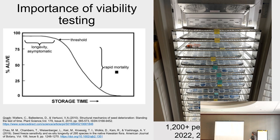The viability testing is really important when you have a seed bank. We know that over time, the viability goes down. A paper by Chow and several other people found that several Hawaii species are sensitive to freeze damage. So they recommended that we start testing them, especially during years 2 to 5. When we see a 30% loss in viability, it triggers the need to regenerate our seed collections. So people go out and collect more seeds.